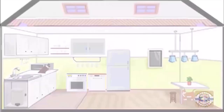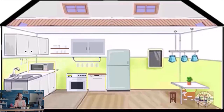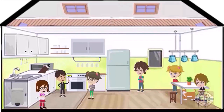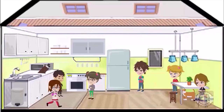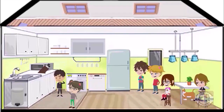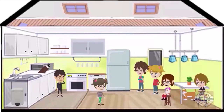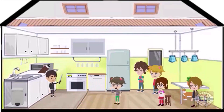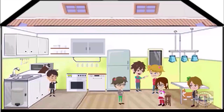There is a cupboard. And there is a microwave under the cupboard. I've got a microwave. This is the sink. And there is a waste basket under the sink. Basket. Don't, Ben. Put it down. Oh, no, Ben. Let's go upstairs.